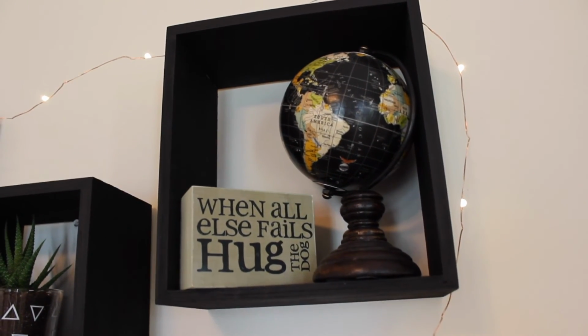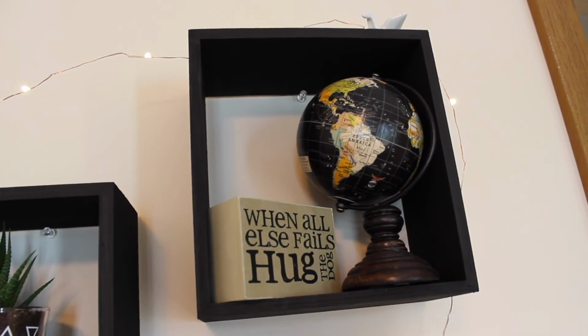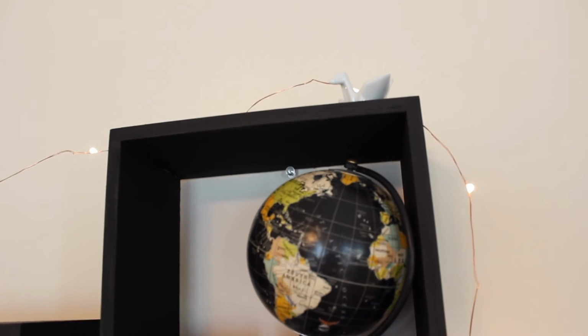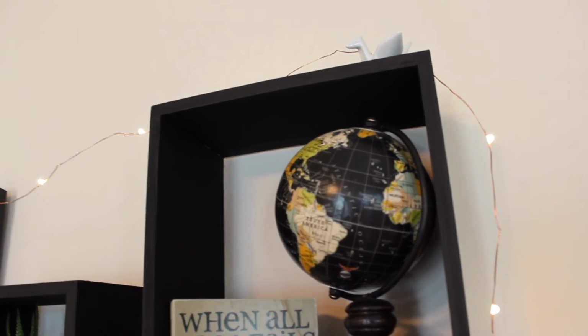Here I have a globe and a sign that says, when all else fails, hug the dog. That is from my parents, and I don't have my dog here, so I like to keep that there to remind me of her. And then on the very top, which I can barely reach, is like a paper crane, but it is ceramic, and I just thought it was so cute. It came with a tea set.